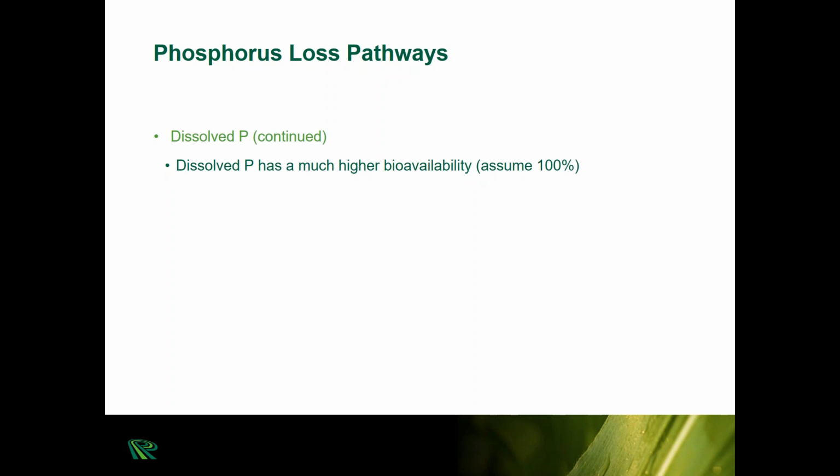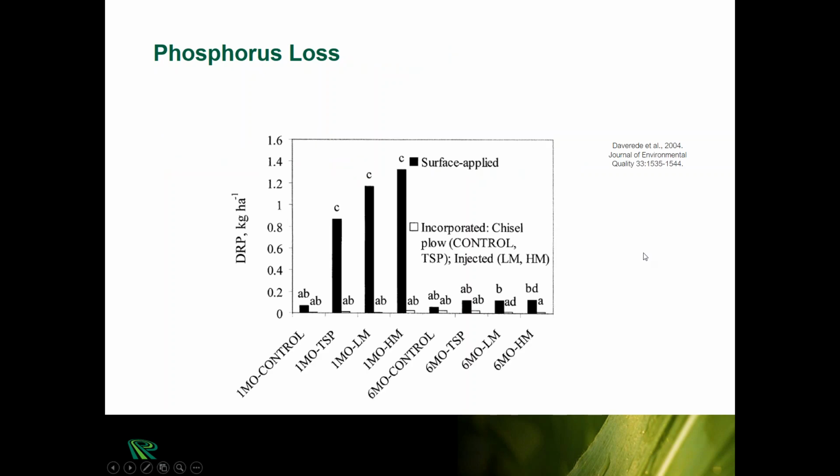That doesn't necessarily help me on the dissolved P, because there's always going to be some level of surface transport. So just to give you some real experimental data to substantiate some of these perspectives. This is a phosphorus loss from an experiment. I can't remember where this was actually conducted. I've got triple super, low manure, and high manure. This is 1 month after the application. So the 1 MO represents 1 month.